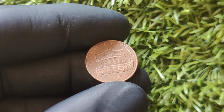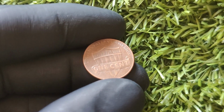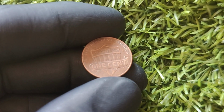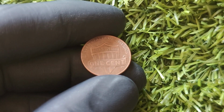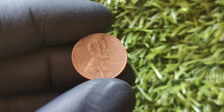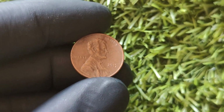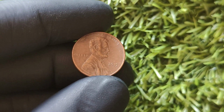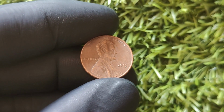Instead of being made from the standard copper-plated zinc, it was accidentally struck on a foreign planchet, possibly from a different denomination or even a coin intended for another country. The weight, color, and strike were all off. The result? A penny that shouldn't even exist. That exact coin sold at auction for a staggering $876,000.